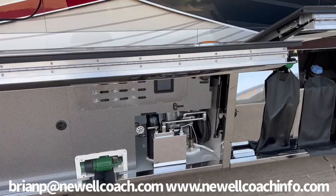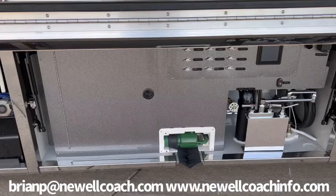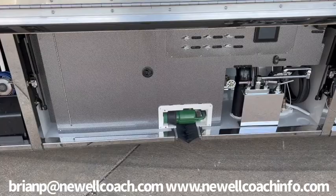And then you have a 25-foot water hose. You have a built-in sewer hose, so it doesn't have to be rinsed and stored. You just close the valve and push it back in, and then you control the dumping from inside the coach.